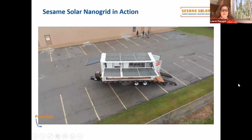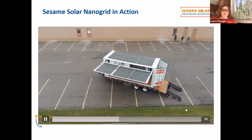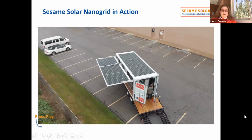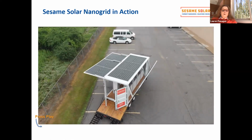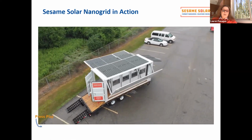It can have a variety of other inputs. It has a gas generator inside. And you'll see as we turn around here, and it's sort of stopping, there we go. We have one operator who can get this going and generating power in less than 15 minutes. One of the key things we're working on in our tech this year is autonomous operations from a software application.